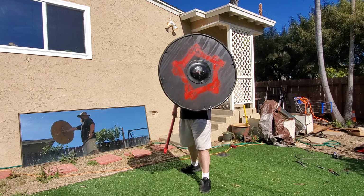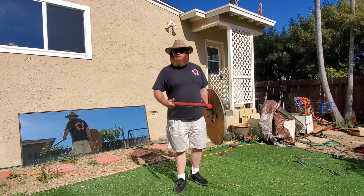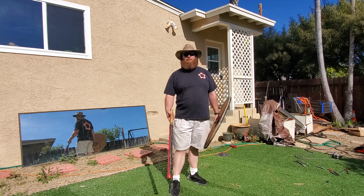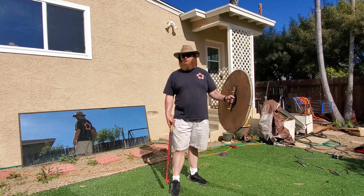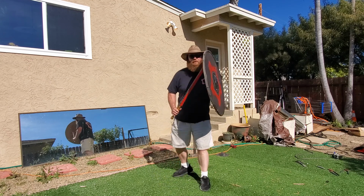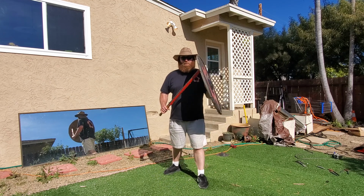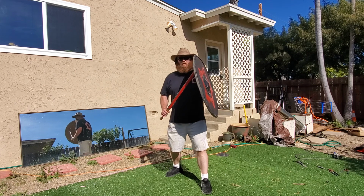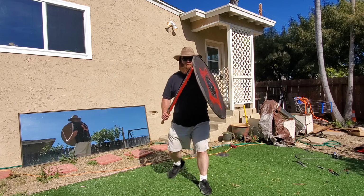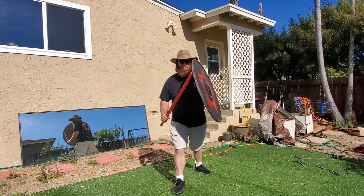This versus this. Ultimately, it depends on what you prefer. Whether you prefer a side mount or whether you prefer a center grip, it's up to you. It's a matter of personal preference. But for your stance, once again, normal stance. One foot forward or the other foot forward.